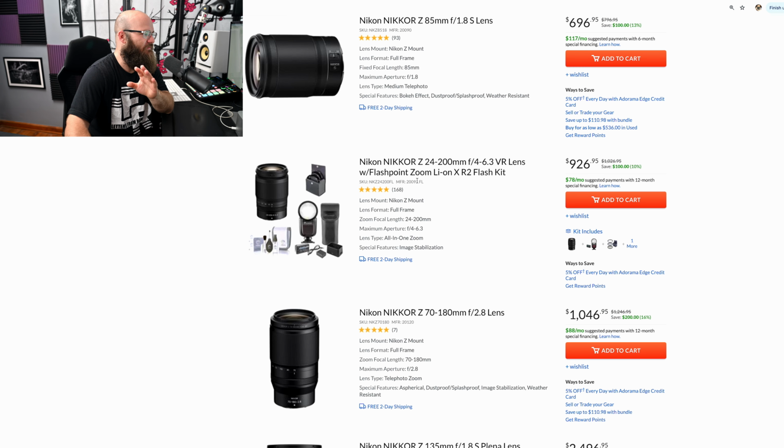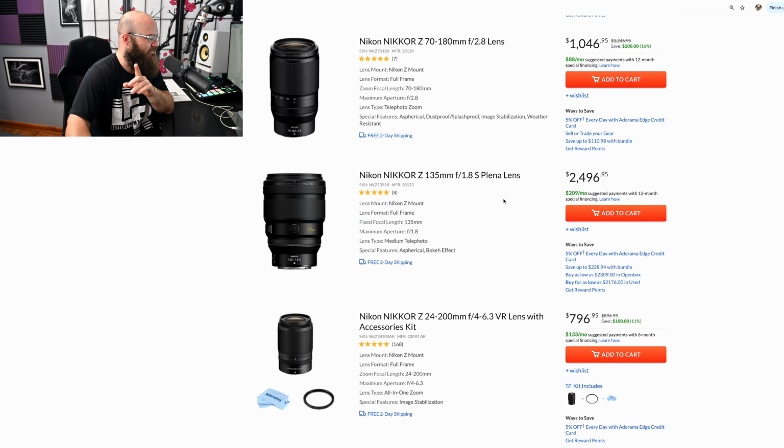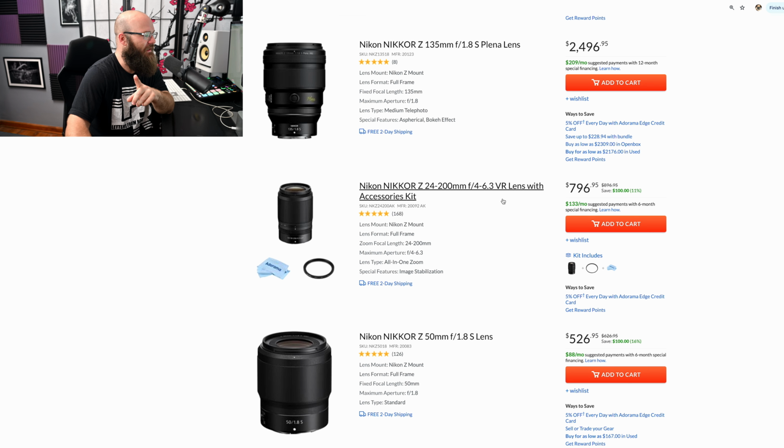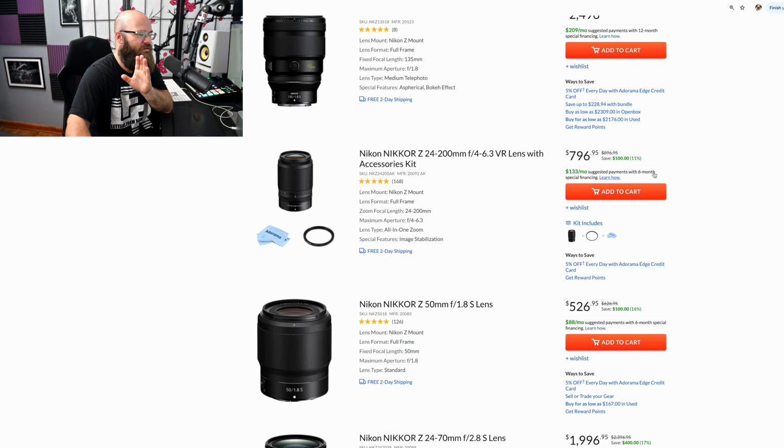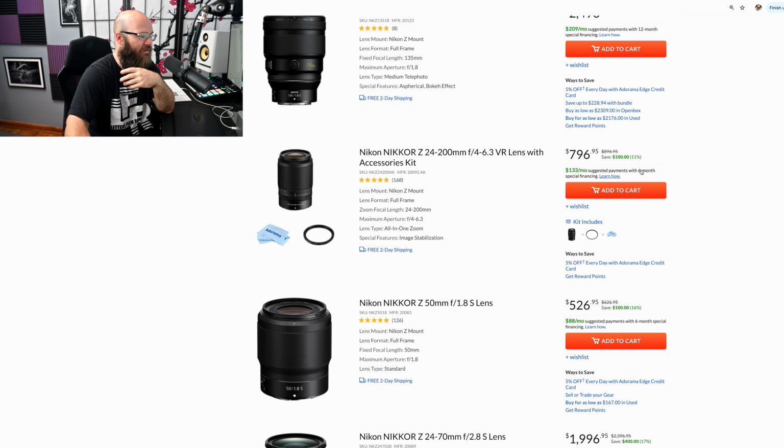Oh, I see. Okay, this comes with the Flashpoint zoom and a bunch of other stuff, so it kind of makes sense for it to be more expensive. However, down here, we have the Nikon Nikkor Z 24-200 f4 6.3, still $100 off for $796.95. Even when this thing is on sale, they still can't hit the price that this thing is actually worth. I think it should be $596.95. That's what this lens is worth.